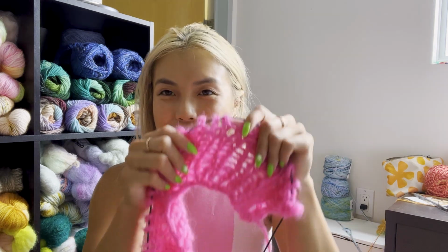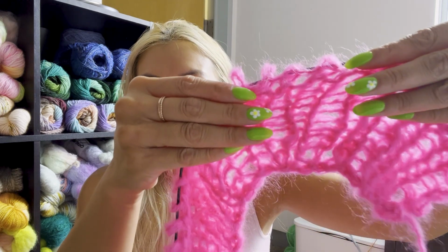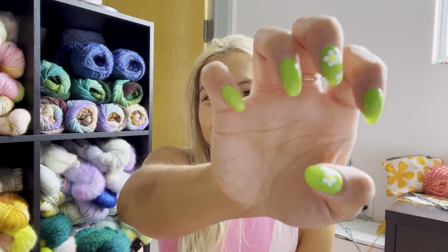I don't know why, but this pink is really fun. Look how pretty it is against my nails. I got my nails done. Yeah, I mentioned that, but they're really fun.